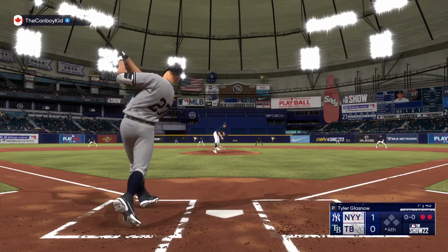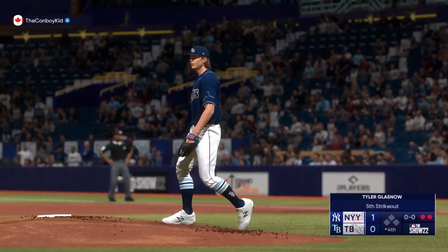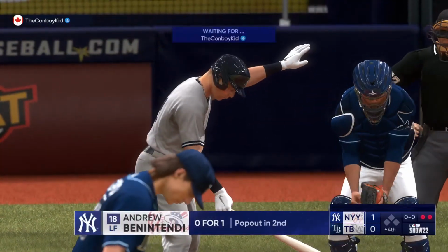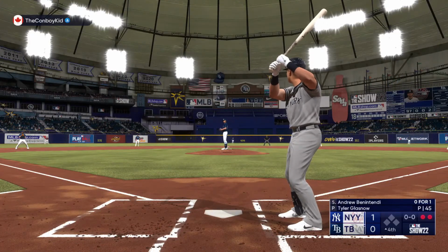1-2 now. Swing and a miss. The velocity blasted it right past him. 2 outs, bases empty. Andrew Benintendi up to the plate. He's 0 for 1. Benintendi.